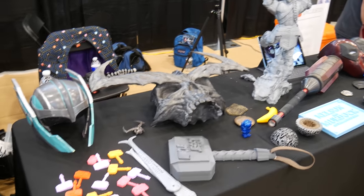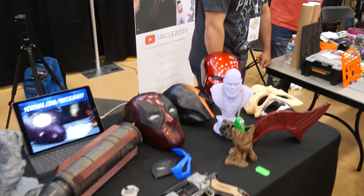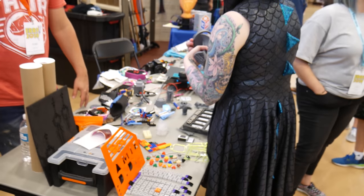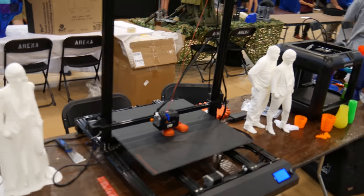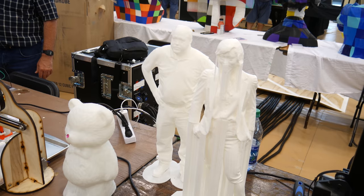This is most crazy sculptures. This is Clayton. Yes, amazing models. He's doing the cosplay. Here's some huge printers. Print the box. There's been some amazing models here.